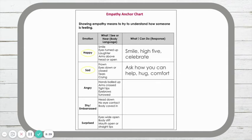Good job. Now remember, the way we respond is always different depending on their emotion. So let's look at the next one. Angry. If someone is angry, their arms are crossed, their eyebrows are furrowed, what should we do? How can we respond and show them empathy? That's right. You might not want to go in for a big hug like you would when they're sad. You might want to say, "I see that you're angry. Would you like to talk about it?" Remembering that you don't have to fix their emotion, but that you can respond in a way that's helpful. Go ahead and write what you think you can do when a friend is angry.